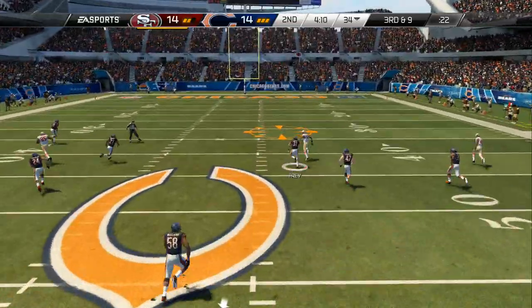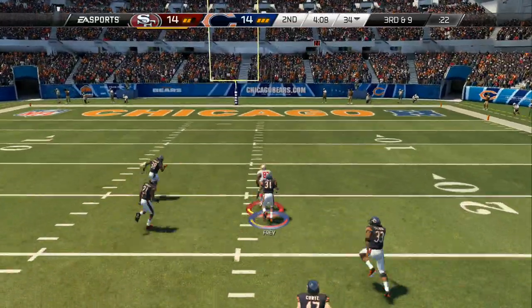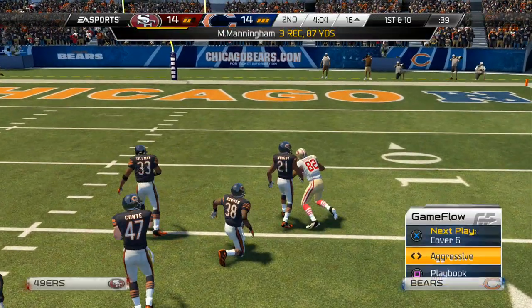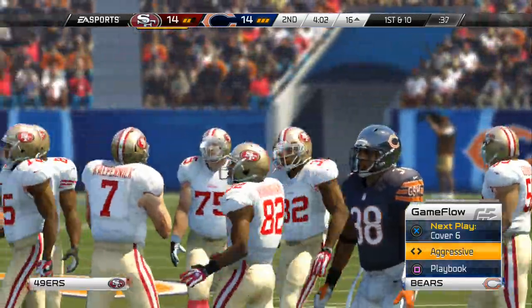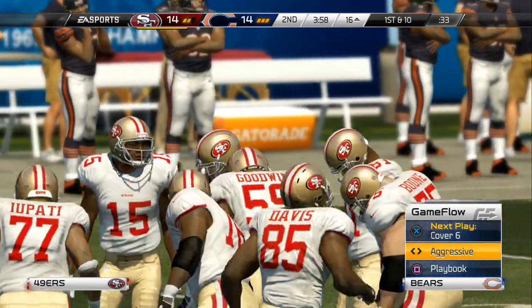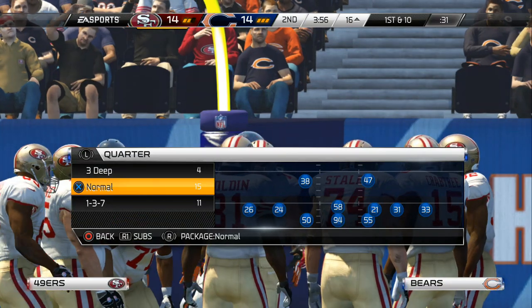He's looking long. He brings it in. That brings the play to the end. These big receivers in the NFL, get down the field and just give them a chance. That's what the quarterback did. Nice catch by the receiver.